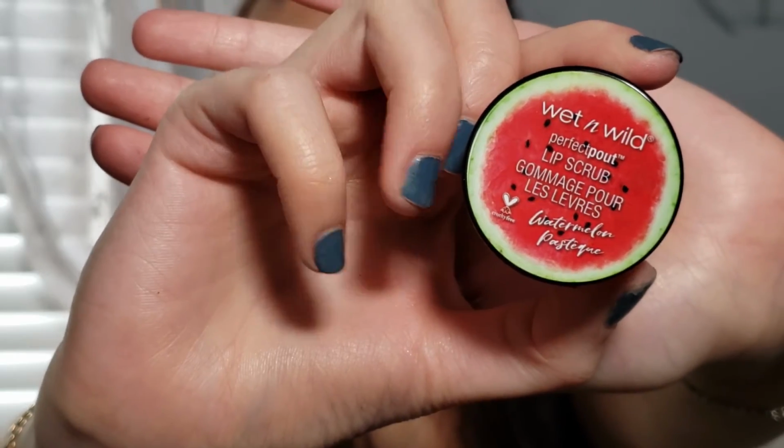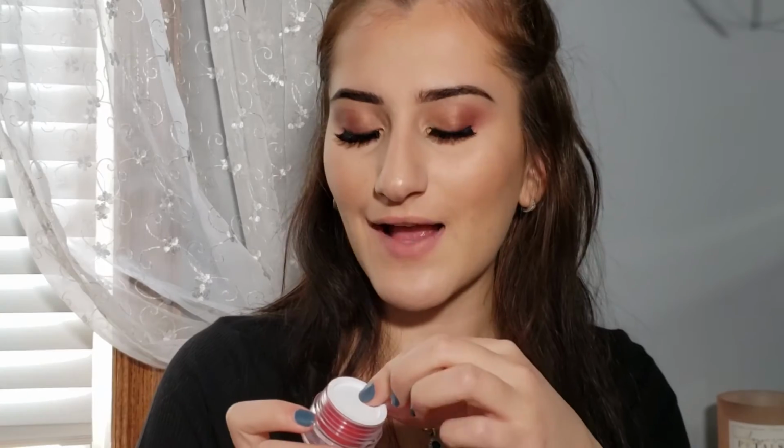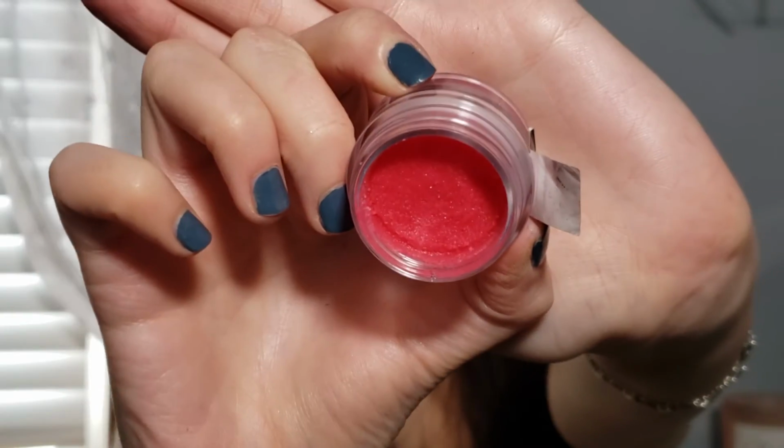Alrighty, now the last thing I wanted to test out is their lip scrub. This is what it looks like. The packaging is super cute and it's watermelon flavor. It's got the little seal on it. It smells like watermelon gum. This is the inside. Dip my finger in here.